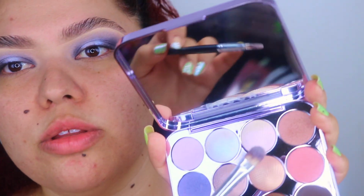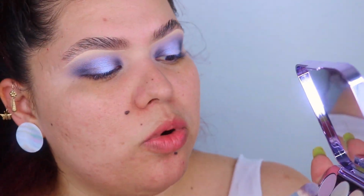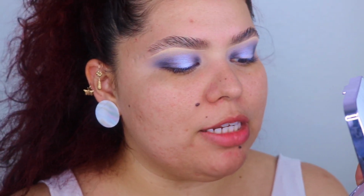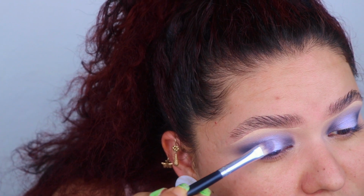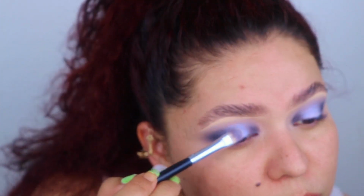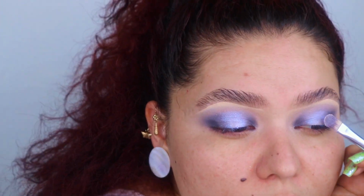Okay, so now let's just go ahead and dig into the one right next to it. This is also an iridescent shade, but it's a little bit more like a holographic pinkish beige color. I did wipe my brush off a bit, and this is just gonna go right in the center of it. Ooh, yes, that looks so pretty. It has just a little bit of a pink shimmer to it. So pretty.